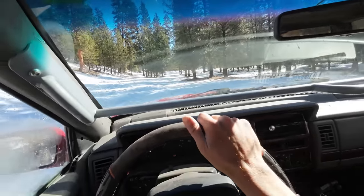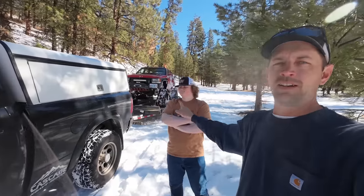Loaded back up. All right, well, the Jeep's back on the trailer. Connor's probably happy to have his truck back. Yep. And I'm going to head back towards home.